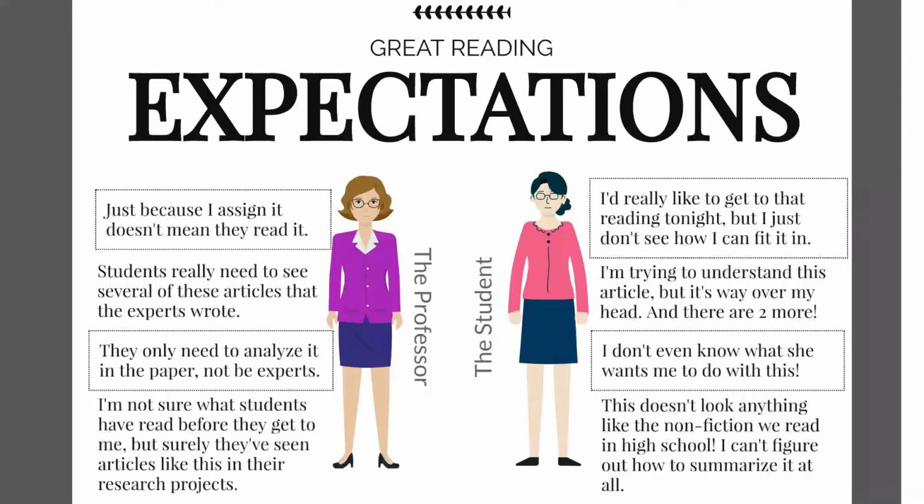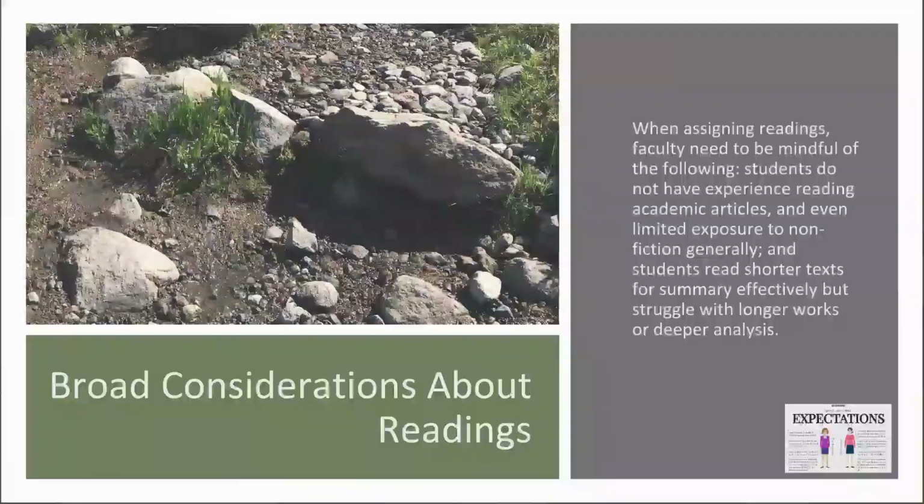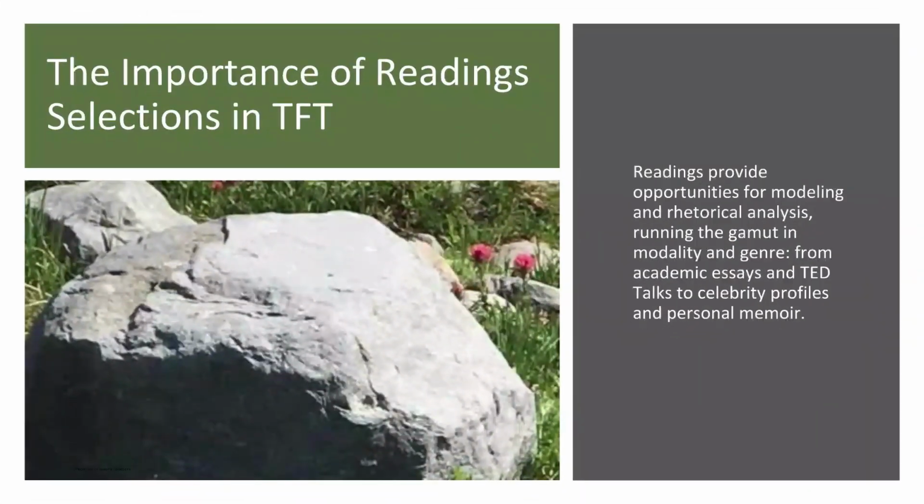While the high school student experience was different, so our classroom students are saying, this doesn't look anything like the nonfiction we read in high school. I can't figure out how to summarize it at all. So the importance of reading selections in TFT really is present.